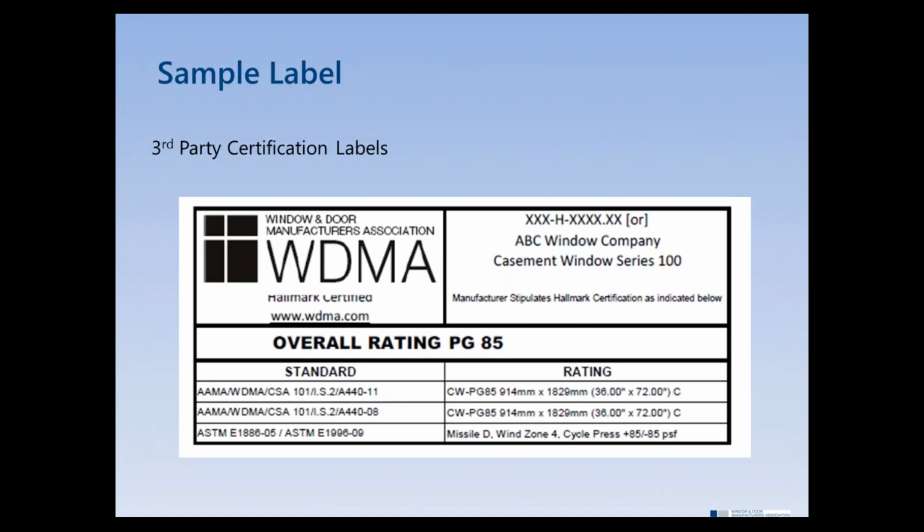The WDMA Hallmark Certification Program validates performance requirements of industry standards in the building codes and ensures material suppliers conform to the test protocols of the North American Fenestration Standard. This is an example of a label that indicates WDMA as the certifying agency, identifies the manufacturer, product, the standards it is rated to, and the ratings which correlate directly to the building code requirements. Product performance ratings can also be reviewed online on the WDMA website under the Hallmark Certification Certified Product Search, making it easier to find and compare certified product lines.